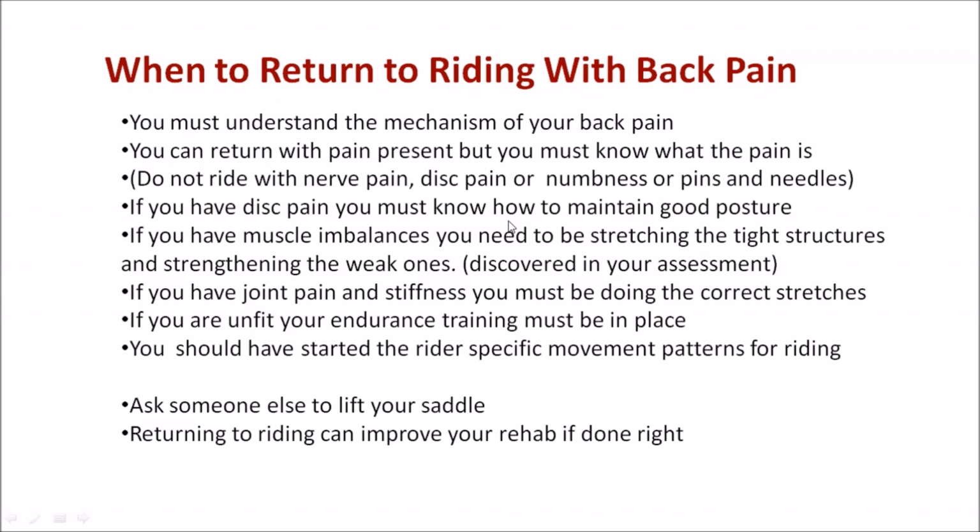If you've got a little bit of back pain and you know how to maintain good posture, you can return to riding. If you have muscle imbalances and you've been stretching out the tight structures, and these again have all been discovered in your assessment, you can start riding and start altering those habits of those muscles becoming more tight or more weak. So your riding can be therapy. If you've got joint pain and stiffness and you're doing the correct exercise, you can still return to riding, but again, it always comes back to the understanding.